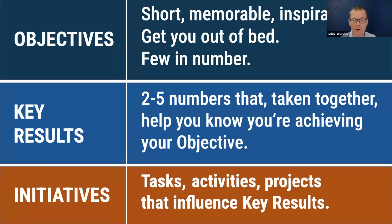Key results are 2 to 5 numbers that, taken together, help you know you're achieving your objective. And finally, initiatives are tasks, activities, and projects that influence key results. Initiatives are where people get stuck.